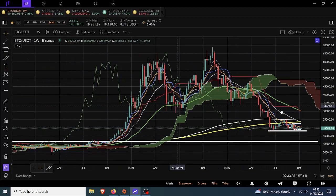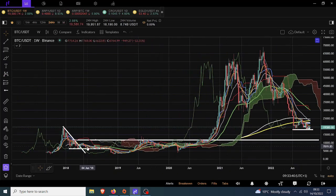We could be looking at this and going, well, that looks like accumulation, but that also felt a little bit like accumulation, didn't it, really? And then we dropped another 50% and accumulated at a lower level. So is this the 6,000 of yesteryear, or is this the 3,200 of yesteryear? I don't know, and this is why I'm still happy to sit on the sidelines.